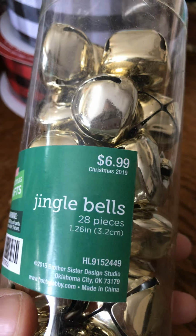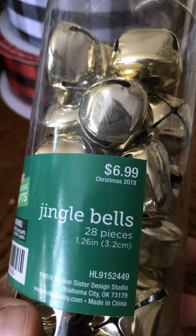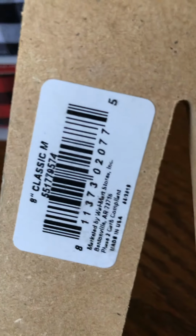Again, Christmas stuff was 50% off, so this was only $3.50 after the discount. So I didn't think it was too bad for how many? Oh, how many were there? 28 pieces. I debated getting the larger ones, but there was only like 8 in the box or something like that, or 10. And it was the same price.